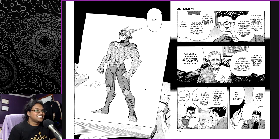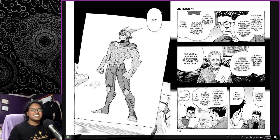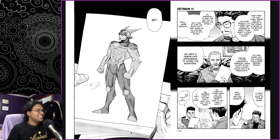Zets. That's right. Oh man, that is so cool. That also means that Alphas was the prototype for Zets. Or not the prototype, but they were both created by the same person. That is so cool. Oh my gosh.